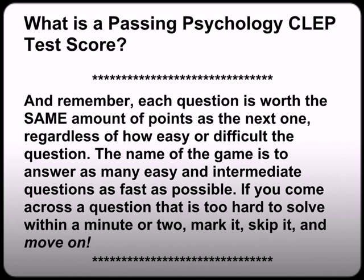I just want to take a second to pause right now because this particular technique I'm about to teach you is a very important technique to your CLEP success. Because it took me a couple of exams for the light bulb to finally go off. But what I finally learned is that every question is worth the same amount of points as the next one, regardless of how easy or difficult the question.